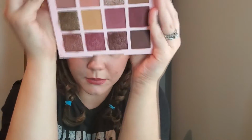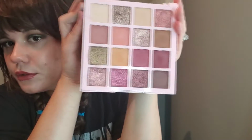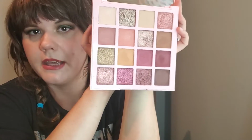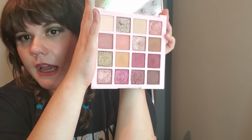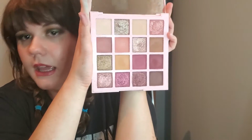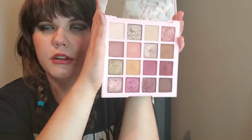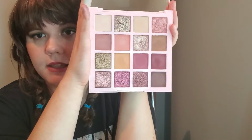So, coming in at number 5 is my LA Girl Pro. I picked this up because I just wanted a larger palette. The mirror doesn't go all the way back, but here is what the inside looks like. Pretty neutral. The shimmers in here are very textured, very nice, creamy. I wore one of them on my wedding day. I love my makeup that day. These are just really good for the price point, for what you're getting in this palette.